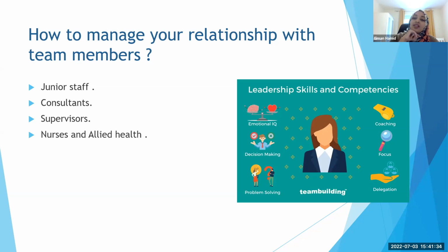And one of the things that I see is very useful is to always praise them. So praise your SHOs. If they've done a good thing, then just mention it. Always thank them. Always double check if they had their breaks or not, because usually shifts are really busy. And just check after your junior staff.